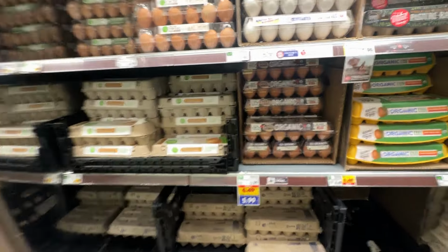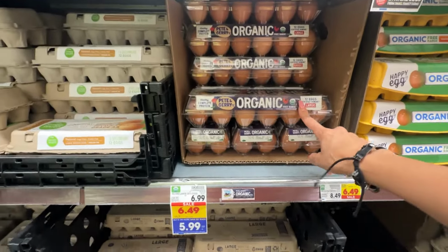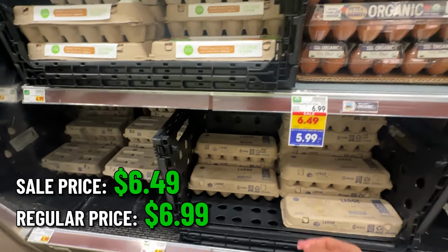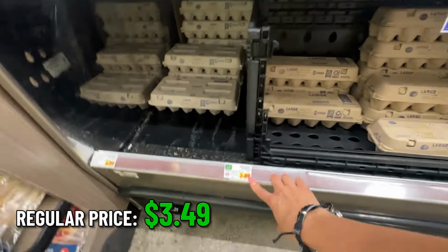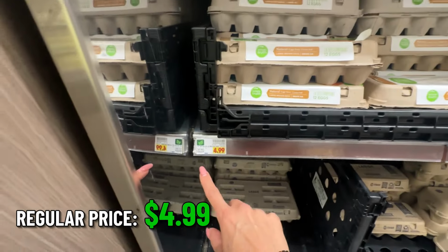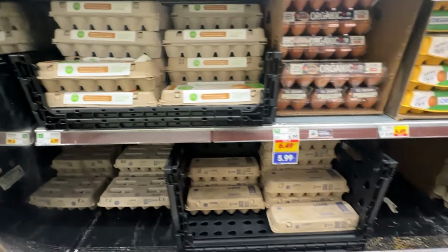All right, so if we're looking at eggs here, organic eggs, a dozen, that looks like it's around $6.99 right now. It's on sale for $6.49. And then you have the traditional, which are $3.49. And if you want the cage-free, we're looking at $4.99. So it really depends on what your preference is.